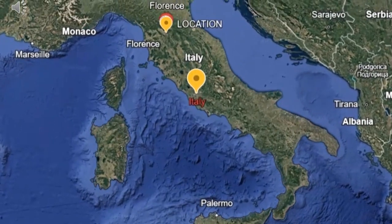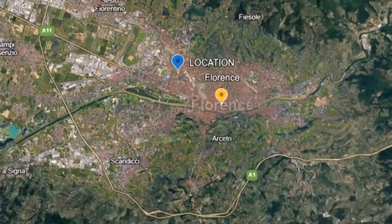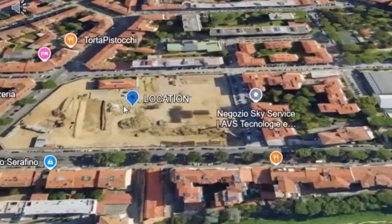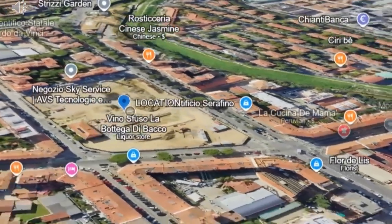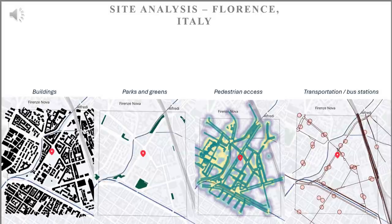The proposed location of the project is in Florence, the capital of Tuscany, located in northern Italy, which experiences hot summers but wet and cold winters. The building will be a ground plus 2 floors commercial office building with a total area of 2,167 square meters. The site analysis for this project was conducted in order to understand the site's physical, environmental, and social characteristics to ensure that the design is functional, sustainable, and contextually appropriate.